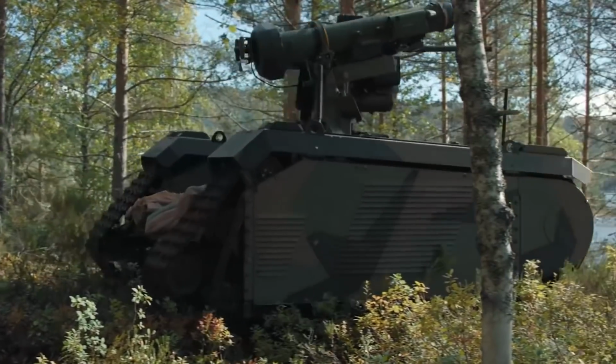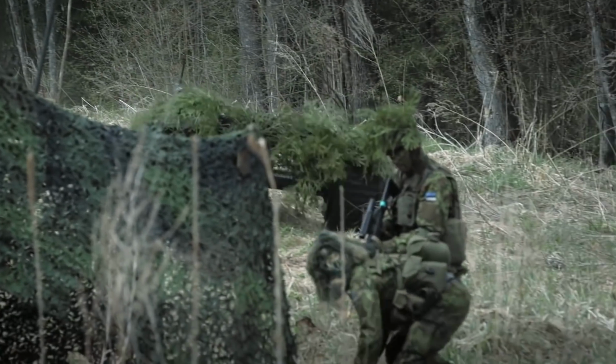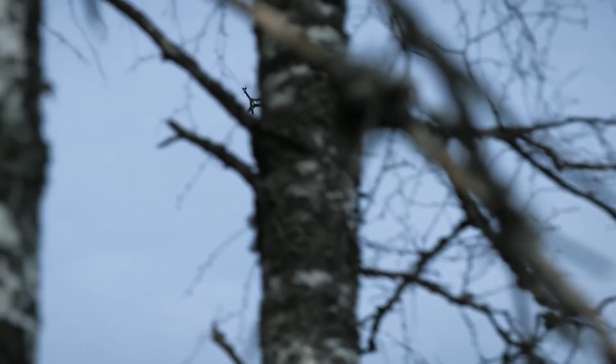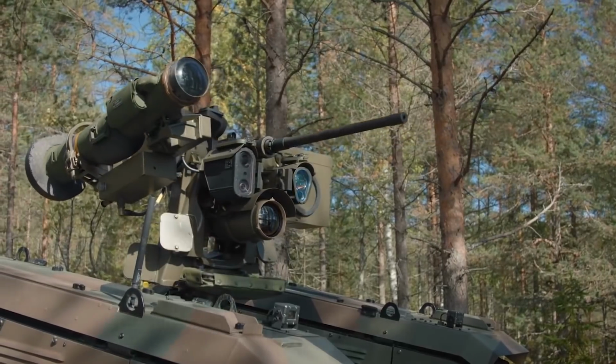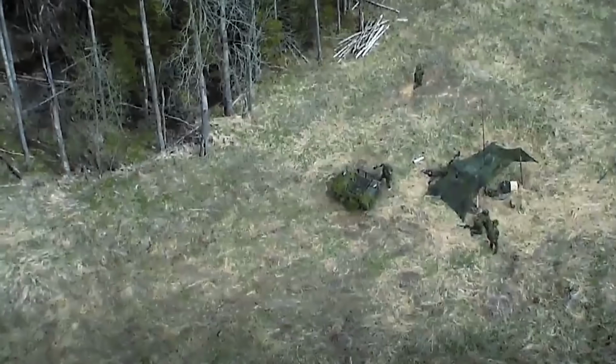The manufacturer also provided protection. The body of the robot can withstand shots from armor-piercing weapons and anti-tank mine explosions. The built-in flying drone, which can be launched using the control panel, provides a better all-round view.